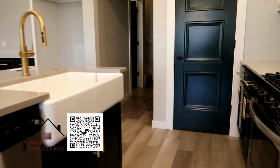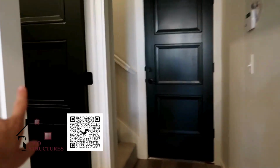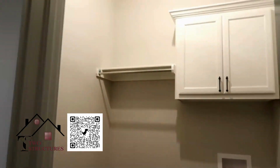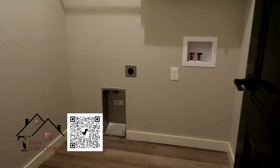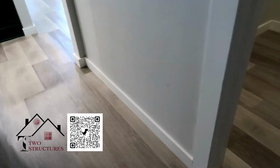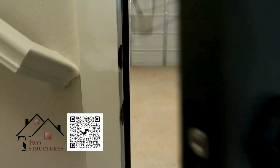So across the kitchen, down the hallway, right there is the, not laundry room, right here is the laundry room. Right here's the garage. So you have your utility room, we have some cabinets above there. It's on the cozy side here, but you have a really beautiful light fixture. Again with the wood look vinyl throughout. Let's go check out your garage while we're here.